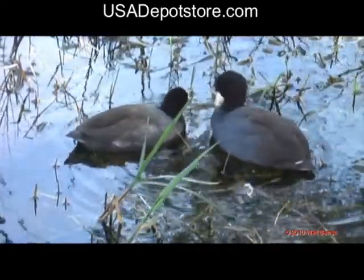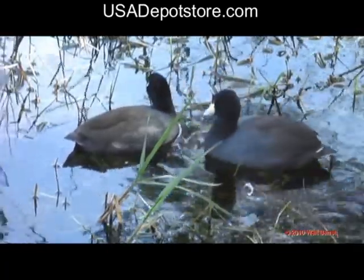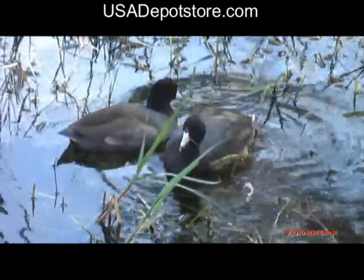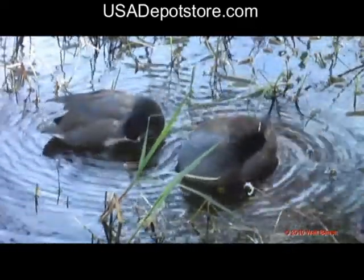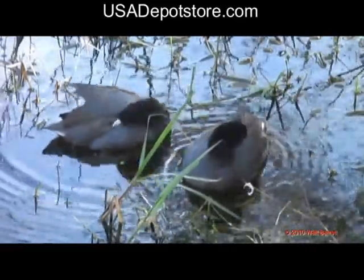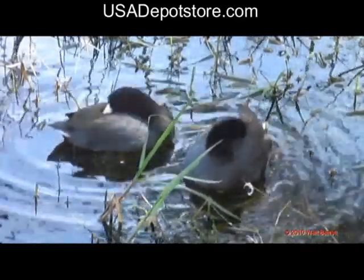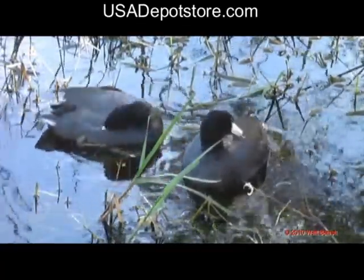These are American coots. They like to eat the weeds off the bottom in the shallow waters of the Everglades. They're very careful about their plumage. All birds have to keep their feathers clean and dry.